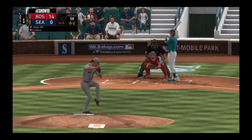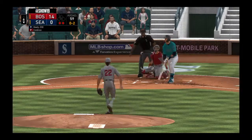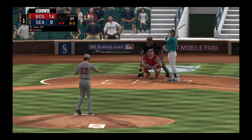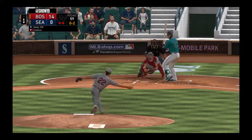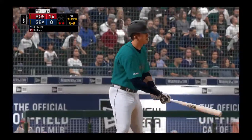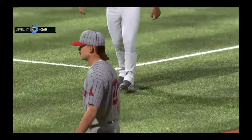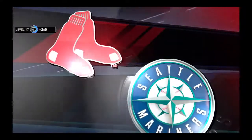The windup and the 0-2 pitch. And he fouls this one off. Bases are empty here with 2 men out. And he struck him out. So it might be time to begin the countdown as he's now gone through 6 innings without allowing a base hit. Mariners are down in order.